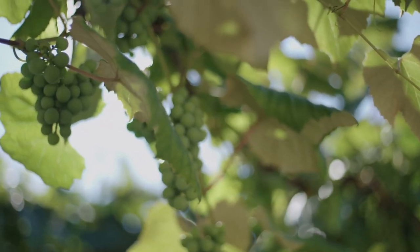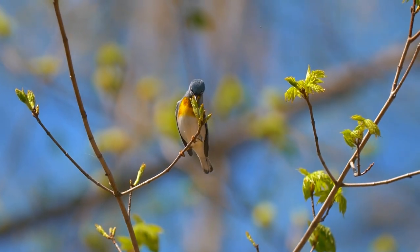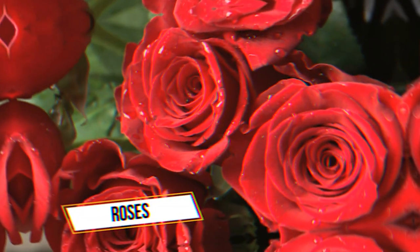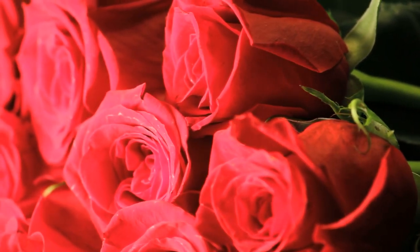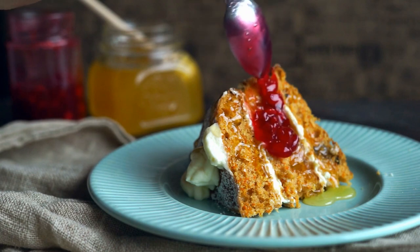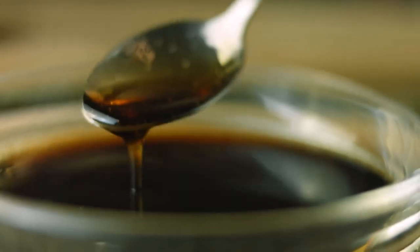There are many examples of edible plants that you can find in urban areas, depending on the climate, season, and location. Some common ones are roses. You can eat the petals raw or cooked, or make them into jams, syrups, teas, or ice creams. They have a sweet and floral flavor and are rich in vitamin C.